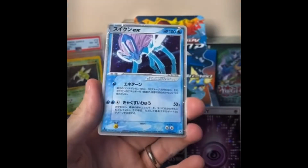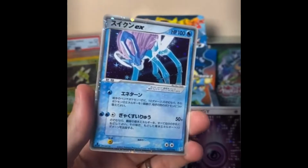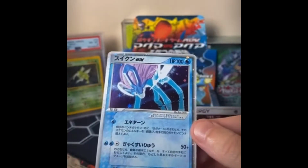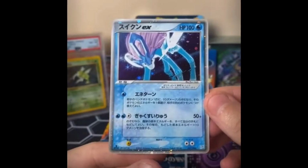No way! Oh my god, what the hell? What in the world, dude? We just first pack magic, I guess. Oh my god, you guys. This is what I'm talking about right here.